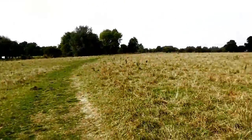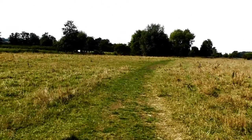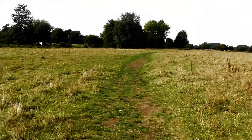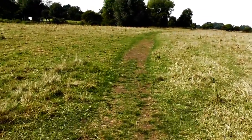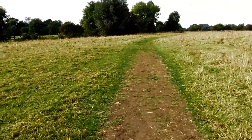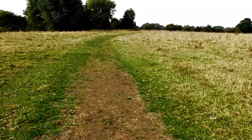Lovely and quiet, no one about. Nice little walk. I walked a mile and a half there and a mile and a half back-ish. So three and a bit miles, probably three and a half pushing it, because I did wander around a little bit extra. So I walked about 3.5 miles. And it's a very nice walk as well. I'm going to stop yapping and I'm going to carry on filming. So let's get some video done.